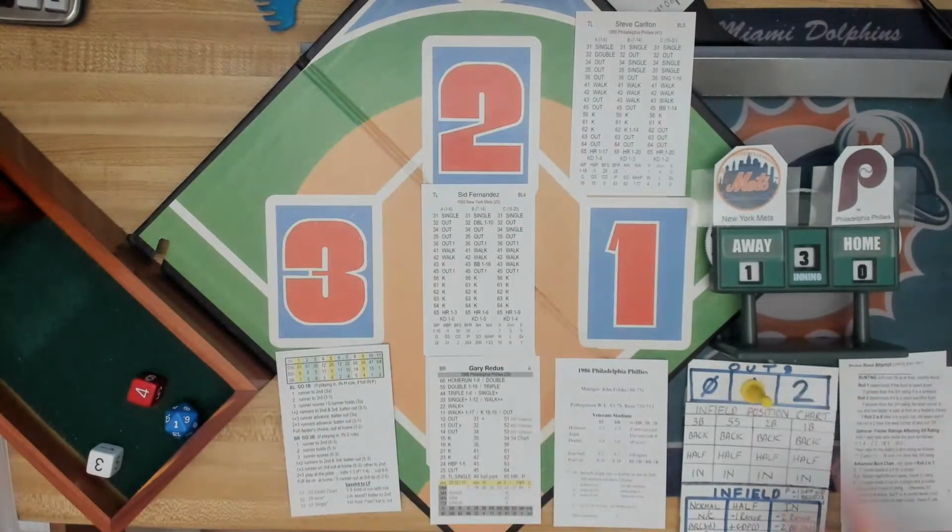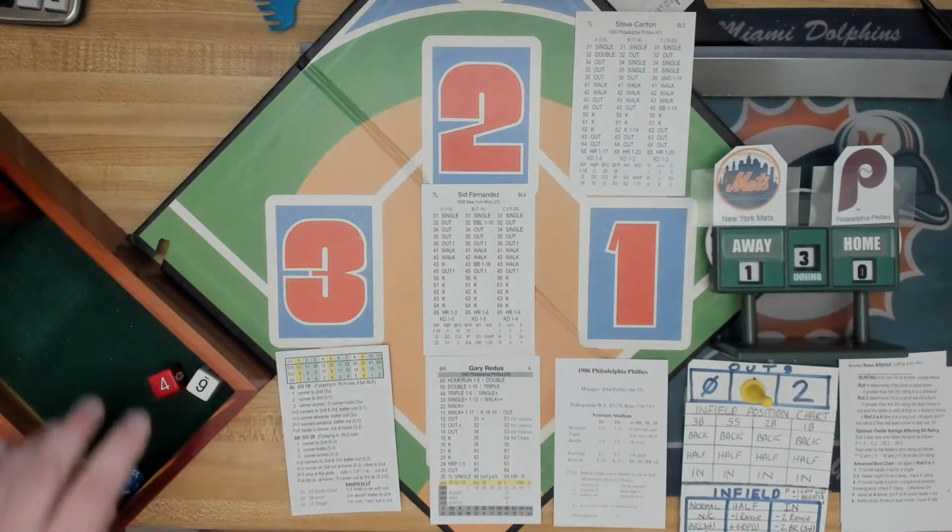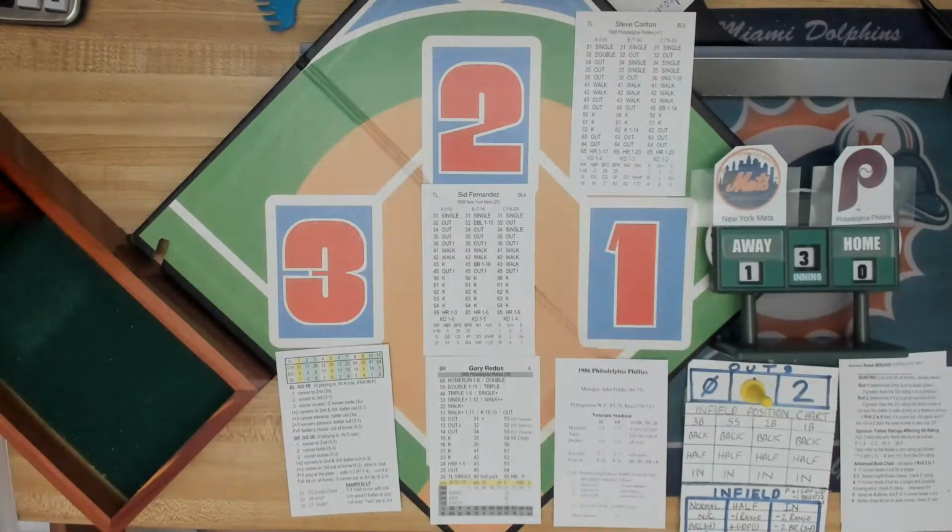Here's Gary Redus. Pitch to Redus. Redus is 0 for 1. 46. That's the ballpark card. And that is a 6. Redus hits from the right side. And that is going to be a foul ball into the stands. So he gives a souvenir to a lucky fan in right and down the first base line. We'll do it again.